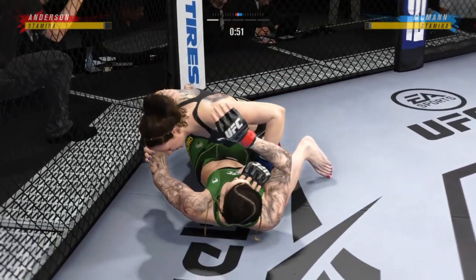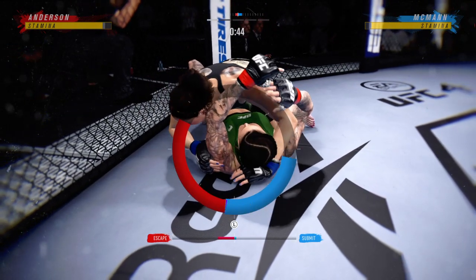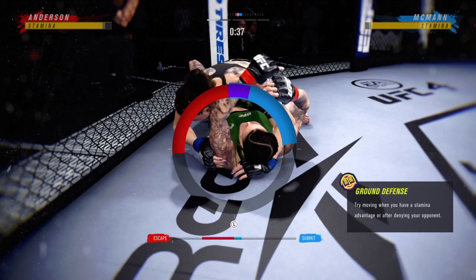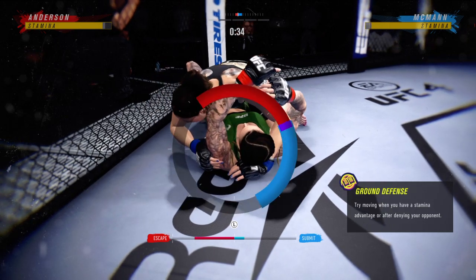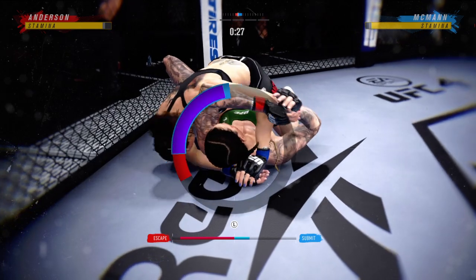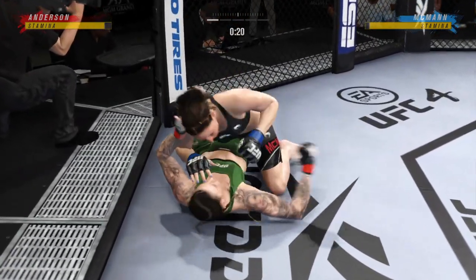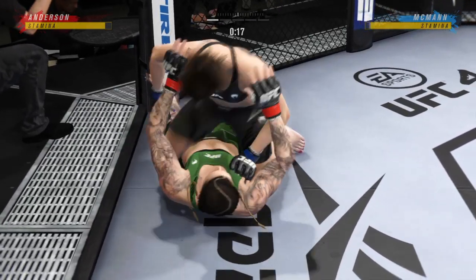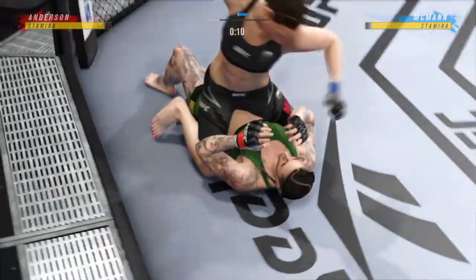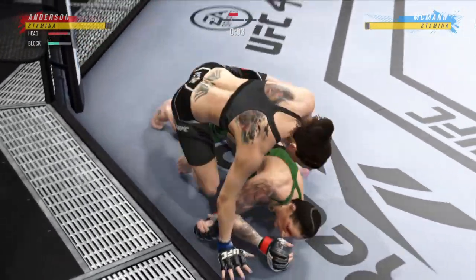Well, McMann's in half guard now. She's got as good an arsenal of chokes as anyone in the game. We'll see if she can set one up here. Watch triangle, watch triangle. Oh, man, that was slick. Well, there are few things more fun to watch in mixed martial arts than these type of transitions and scrambles on the ground. High-level grappling can really be entertaining.